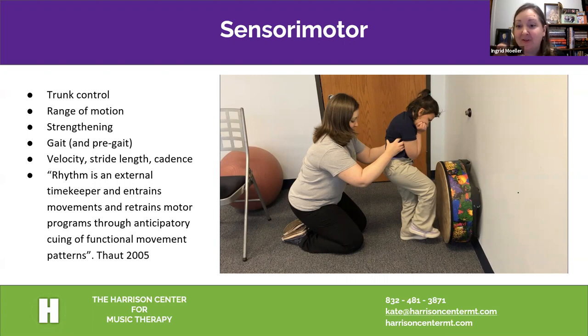And that drum makes a really big, nice booming boom, boom, boom sound when she kicks it. So it's really satisfying. And so that's what she's working on, but she gets to kick the drum to do it instead of just, you know, kicking out with a physical therapist. So that's an example of something that we might do more with children than the gait and something like that, that we would do with older adults.